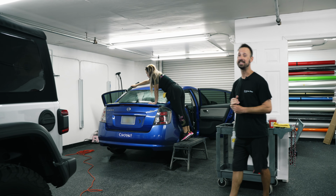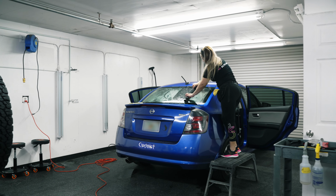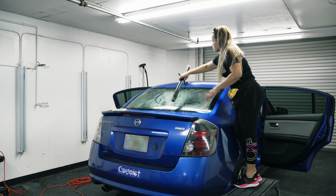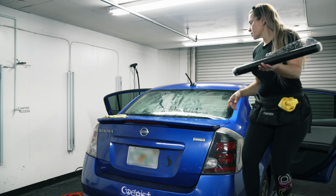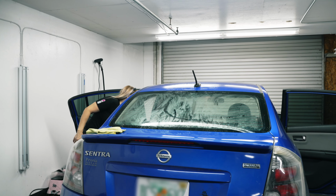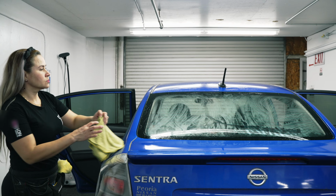Over here, starting in our tinting area, we have this Nissan Sentra in to have the rear glass removed and replaced tinting. The back glass came in with a couple bubbles and issues, so the customer wanted that back window fixed and to match the rest of the existing tint on the vehicle. Right now we're going through the process of fitting it and doing a replacement on just the rear window on this car.